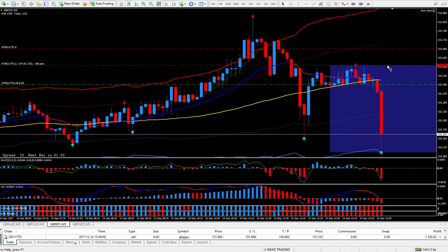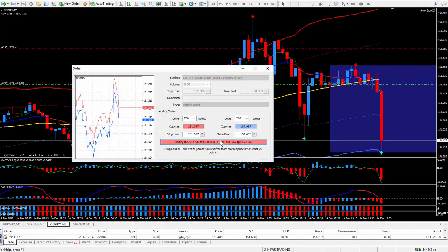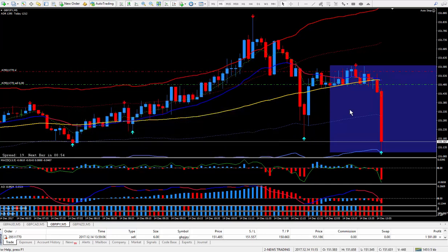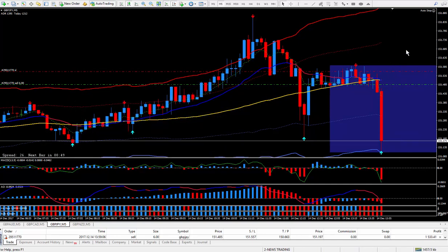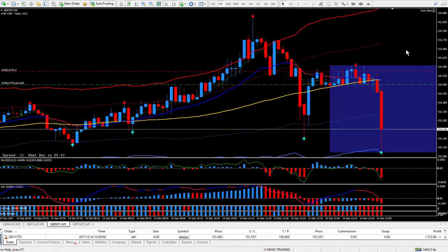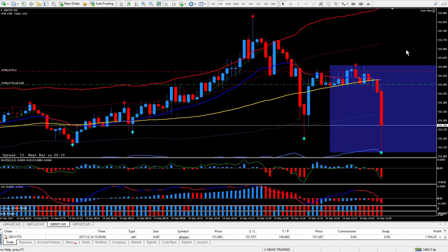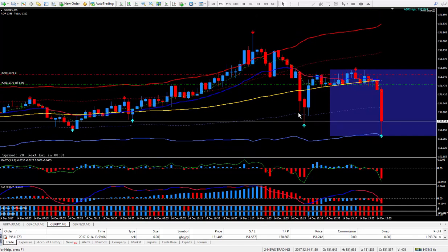Can always readjust that to about here. This way here. Get rid of too much risk in here. It's only 7 pips. I'm not expecting it to go back super fast. Shall see what happens. It's still struggling here.